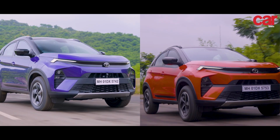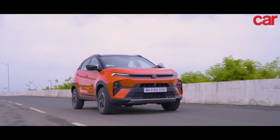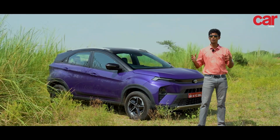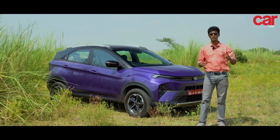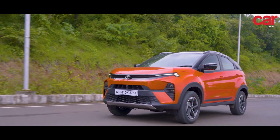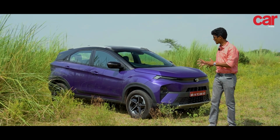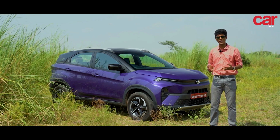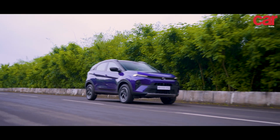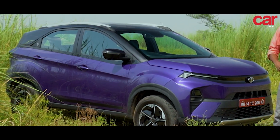At the end of the day, we have driven both variants. This is the DCT turbo petrol, and we've also driven the turbo diesel 6-speed manual. And between the two cars, the diesel 6-speed manual feels very familiar. It feels easy to drive and all of that, except it looks different and feels a little different on the inside. But this feels like a brand new car. This feels like what the Nexon should have always been. The DCT has allowed the Nexon to realize its true potential. And if it was up to me, this is the one I'd be putting my money on.